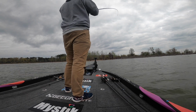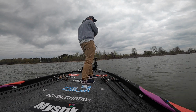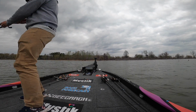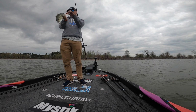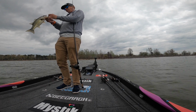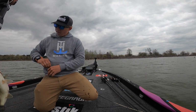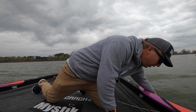Another little bitty old thing. I think... Oh, this one's going to score. He's close enough where I'm going to take my time with him here. He's going to be super close. I don't think he's going to do it. 1 pound, 11 ounces, non-score. I didn't think so. Did not think so.